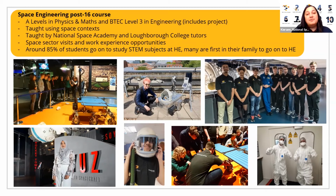And we find that 85%, around that amount, go on to study science subjects at higher education level. And they either go on to university or they go on to do something called a higher apprenticeship, which means that you're studying and you are earning at the same time. So apprenticeships are a really interesting pathway into the space sector, and most people who work in the space sector do have a degree, did take a university pathway, but it isn't the only way, as Angela was telling us earlier as well. We do have some students who go on to study completely different subjects at higher education level, and others who've gone straight into the workforce as well.